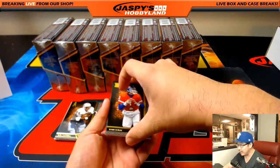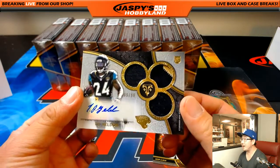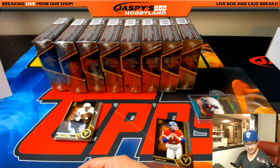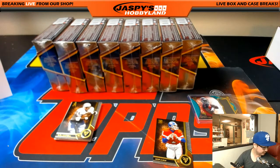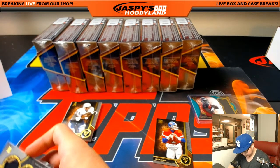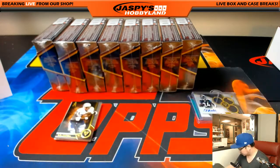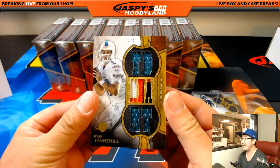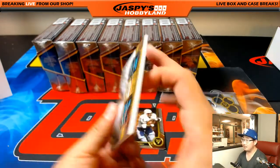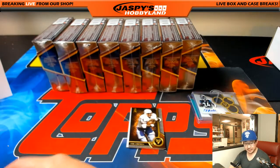And the autograph behind John Elway is a Jaguar. Two color, triple relic, 9 out of 99 in this 9 boxer. Fidel with the Jags. Ryan Tannehill, 7 out of 9. Nice color in there. Miami Dolphins, that'll go to Fidel.